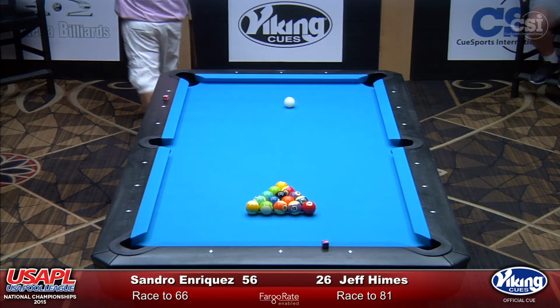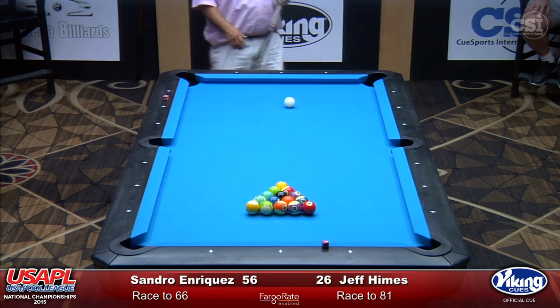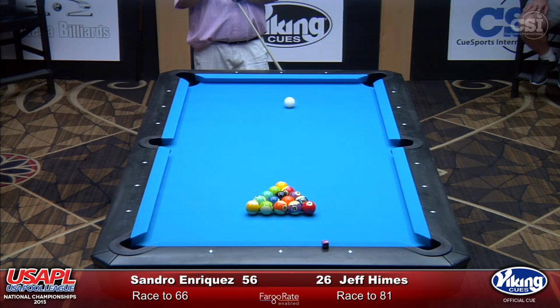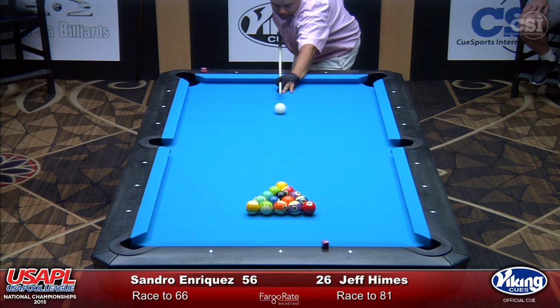Are still playing over there on the other table. I don't know what they're doing. Bobby, I think it's either they're just practicing or it was a 2 out of 3 set race. Yeah, must be. I think it was because this is the third set that they've started.